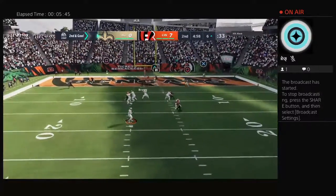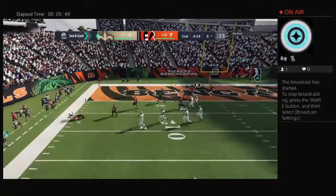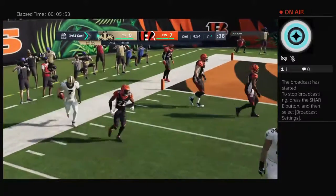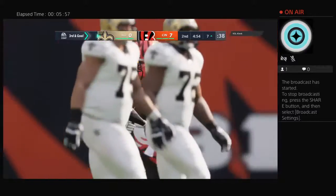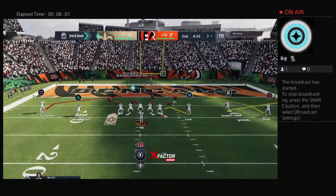From the gun, here's Hill. Steps away to his left. Feeling the pressure here and taken down. A sack back at the 7. 2nd and goal, last thing you need to do is get pushed backwards to take a sack. But he couldn't find anywhere to go with the football. Had to eat it and ended up on the ground.